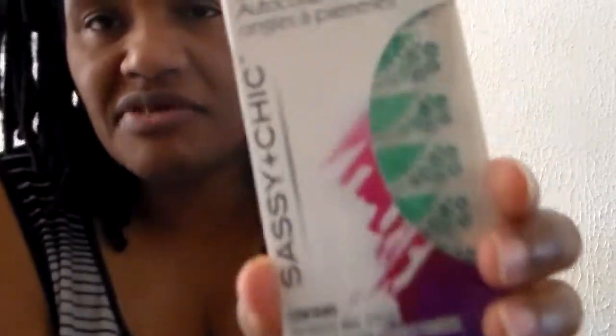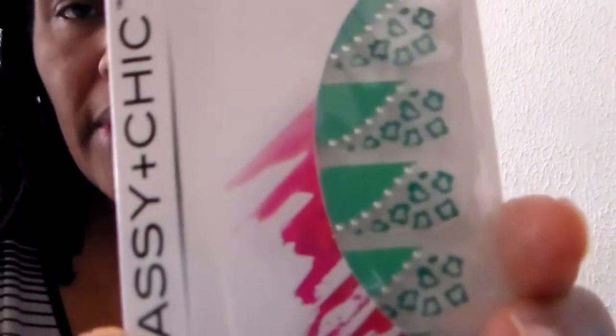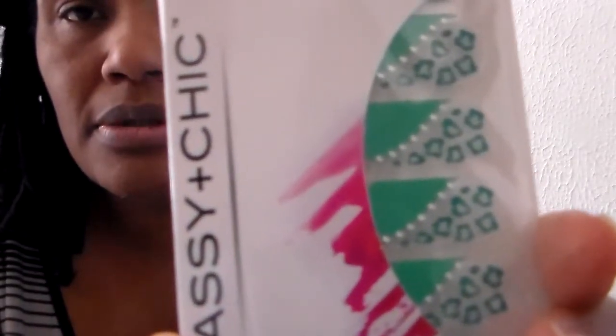I have two of this one. And the rest of what I'm going to show you as far as these nail wraps or nail stickers are Dollar Tree brand. So that's a pretty one. I have three of this one. So they have some pretty good designs. Here's two of this design.